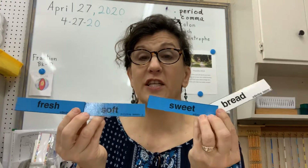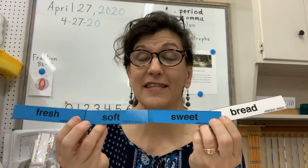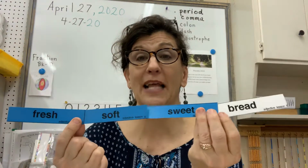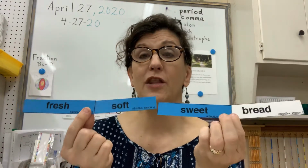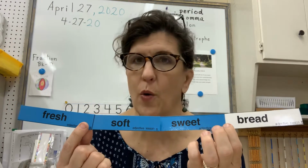And what if I added one more? I might switch these. Could we say the fresh, soft, sweet bread? Yes. How many adjectives are describing that bread? Three. The fresh, soft, sweet bread tasted so good. All right. So we can have many adjectives for one noun. That was something that we didn't mention about adjectives.